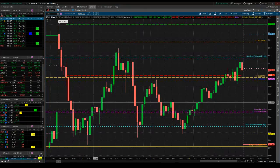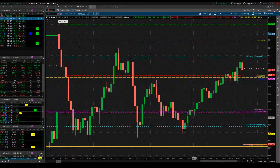Then it consolidated here, came back, retested those levels, held the volumetric lower, came back down, tested it again, back up, back down, and then slowly drifted its way back up to the end of the day. So pretty amazing stuff.